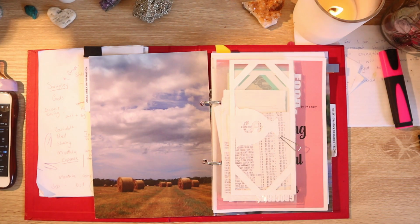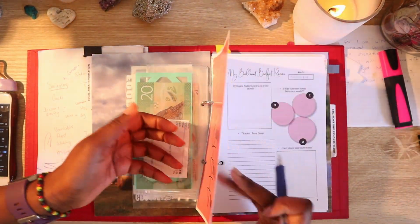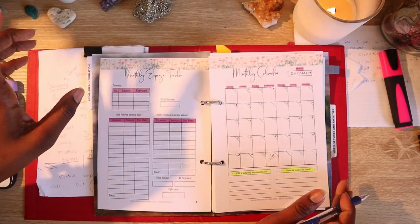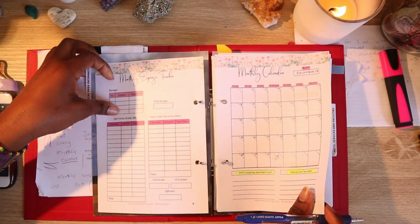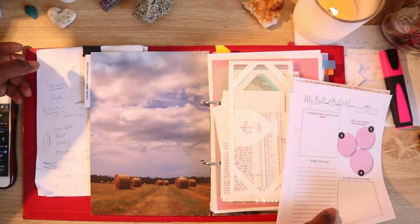So now we'll just get into the video and we'll start the budget for December. All right guys, so we're going to start by writing down our expenses. By the way, this is a prototype for a budget workbook that I am launching. I'm so excited.